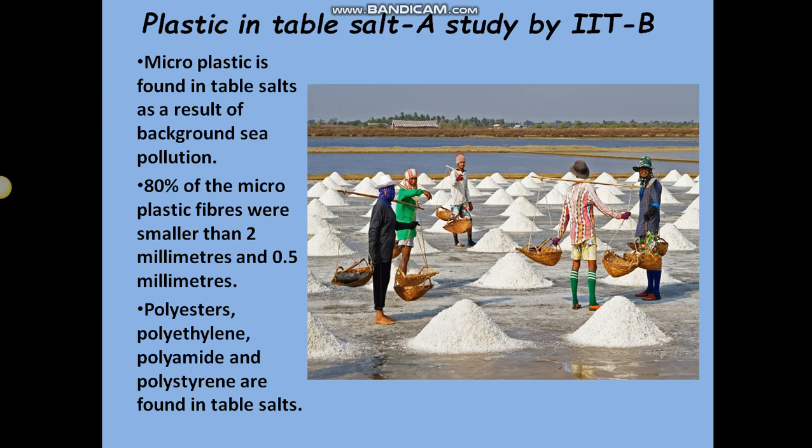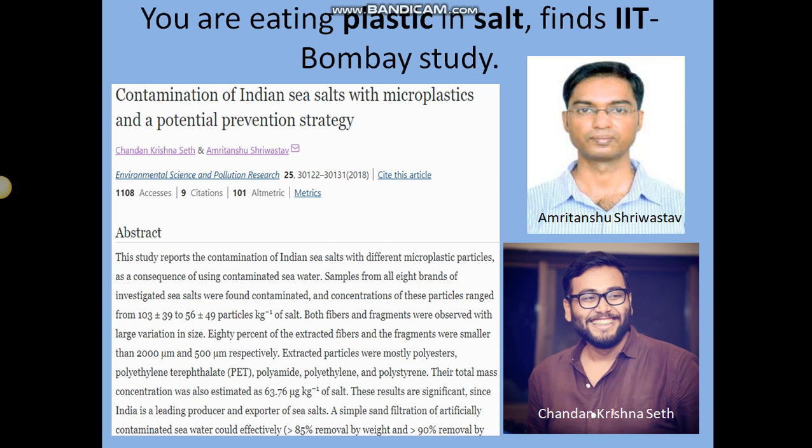A two-member team from the Institute's Center for Environmental Science and Engineering found 626 microplastic particles, of which 63% comprised plastic fragments and 37% plastic fibers, in samples of popular salt brands in India. Researchers said the study has not named individual brands because microplastic was found as a result of background sea pollution and not during the process of extraction or manufacturing salt.